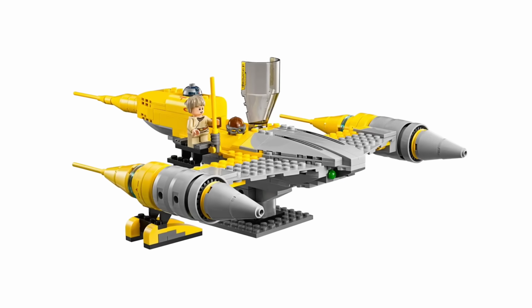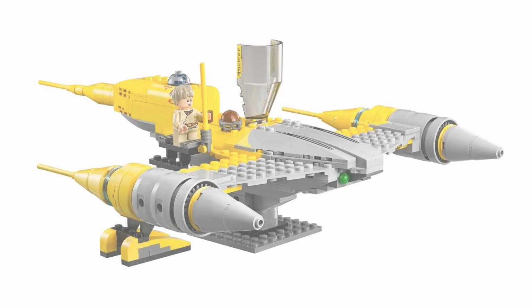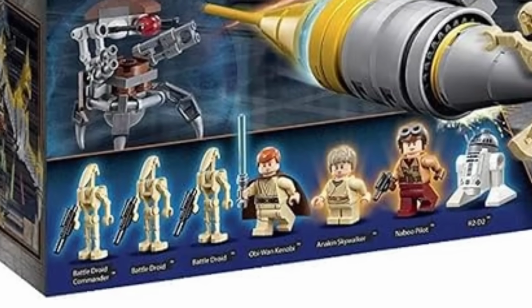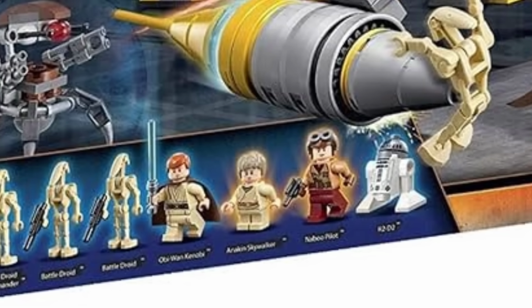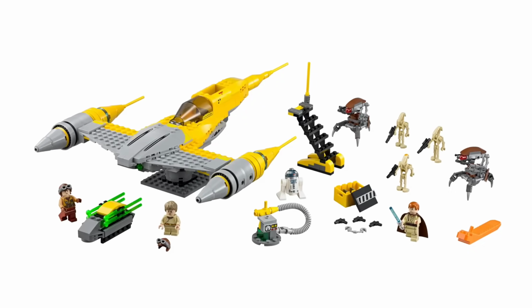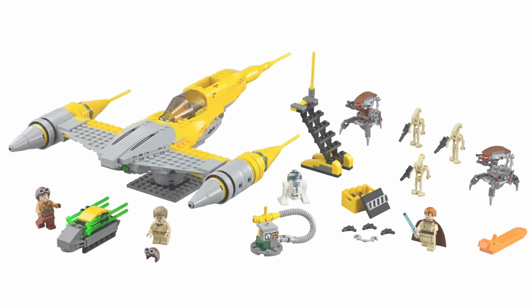I remember I built this set and I played with it and I had so much fun because it's like a perfect battle. You have 2 regular battle droids, a battle droid commander, so that commander can command your droids into battle. You have 2 droidekas, and then you have Obi-Wan, a Jedi, on the light side with young Anakin, and a Naboo pilot, and R2-D2. It's a very well-rounded and balanced battle set, relatively speaking. It's not like 2 battle droids versus like 6 good guys. It actually makes sense, kind of.